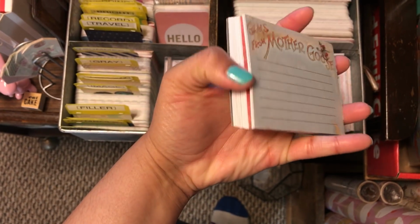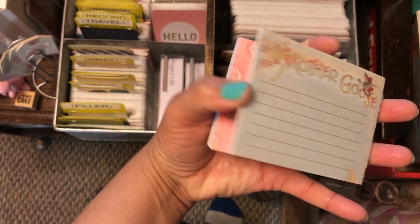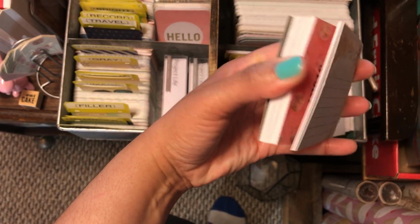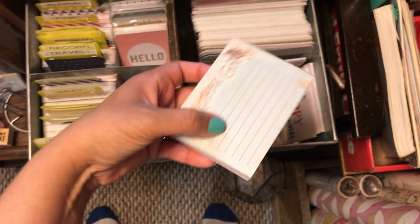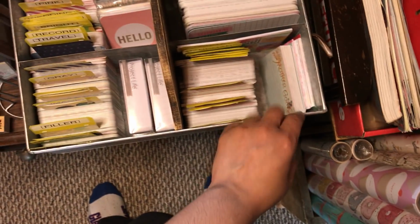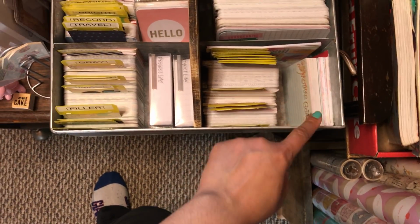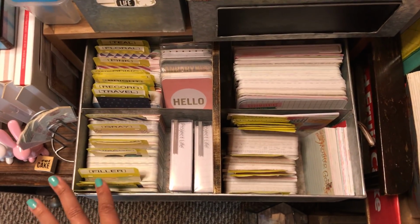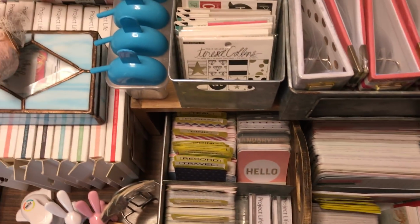I'm not sure. I love these cards, guys. I got these at Hobby Lobby. I want to say they're from Prima. I'm not sure. And every time I go to Hobby Lobby, I always try to find another one of these, and I could never find it. Anyway, I have those there because I love them so much, and I really do grab a lot of those on that side. And that's all I have on this little cart. Okay.